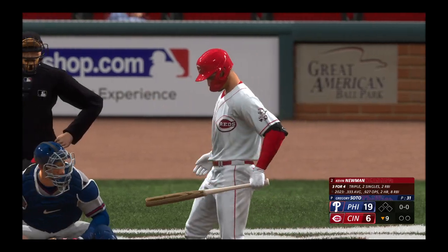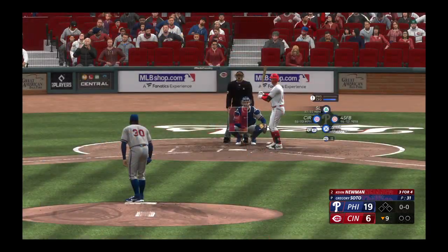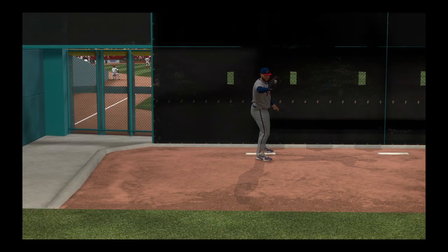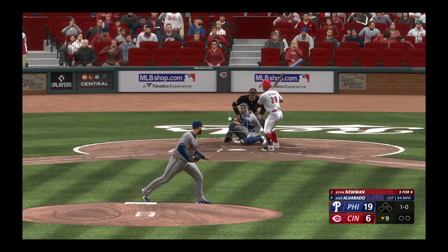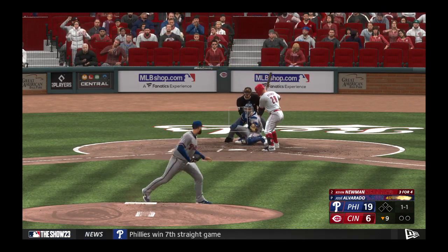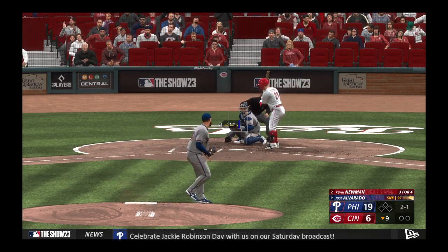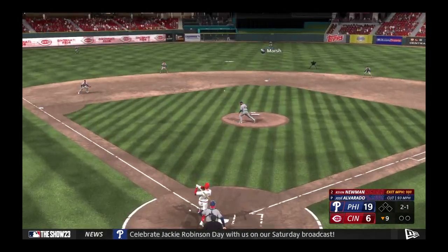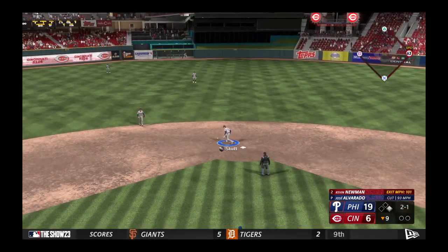Back here in Cincinnati, all set for the bottom of the ninth. Now it's the shortstop, Kevin Newman. Out of the bullpen for the Phillies, Jose Alvarado. Compared to some days, this is a pretty low leverage appearance for him, so he should be fairly free and easy out there. Still have to keep yourself sharp and attack the strike zone. And now two balls and a strike. Line drive, base hit. So a man on base to start the inning.